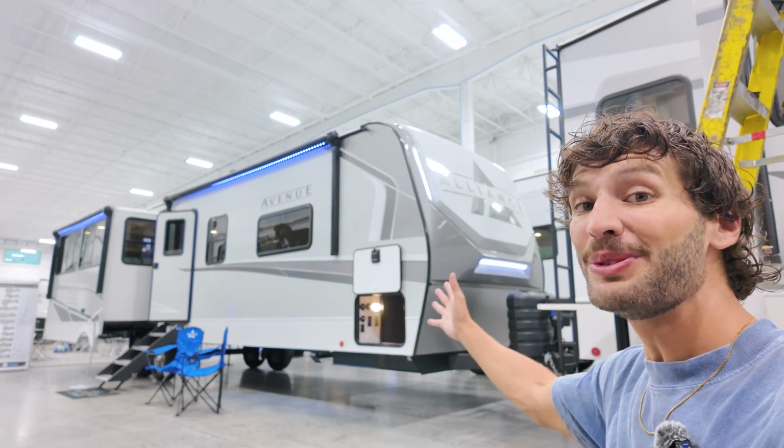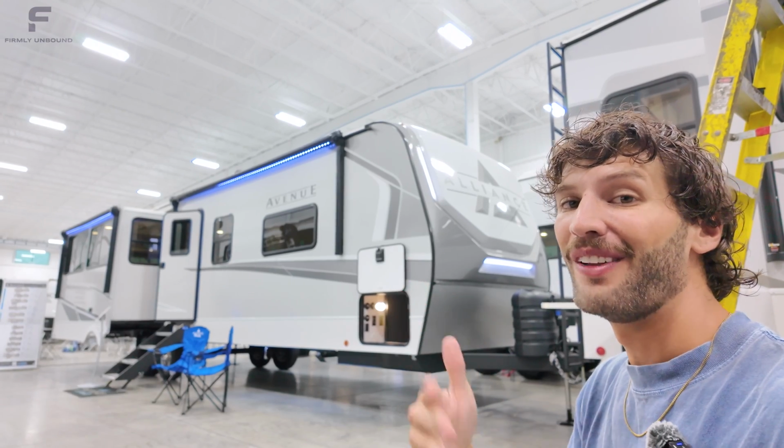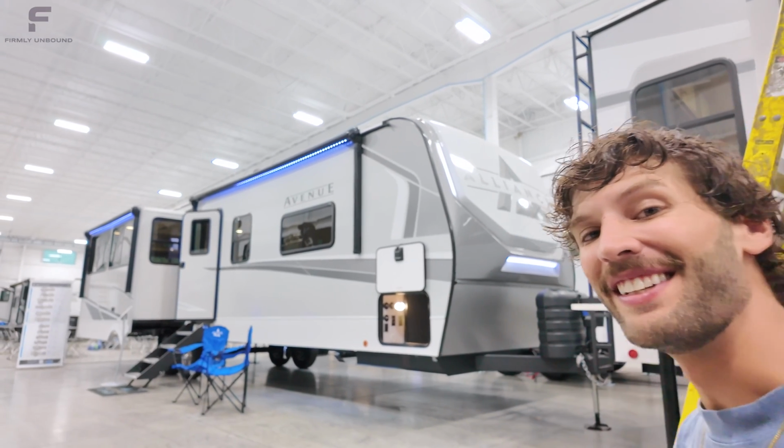We have a huge new travel trailer line for 2025 with the all-new Alliance Avenue travel trailer. I'm going to tell you all about why this is an RV that should be on your radar if you're wanting something a little bit bigger and good quality. Let's go take a look.